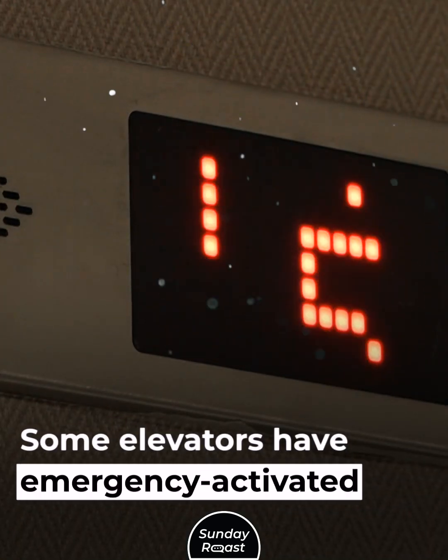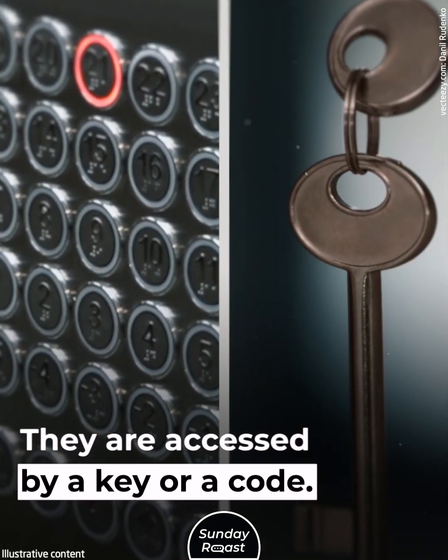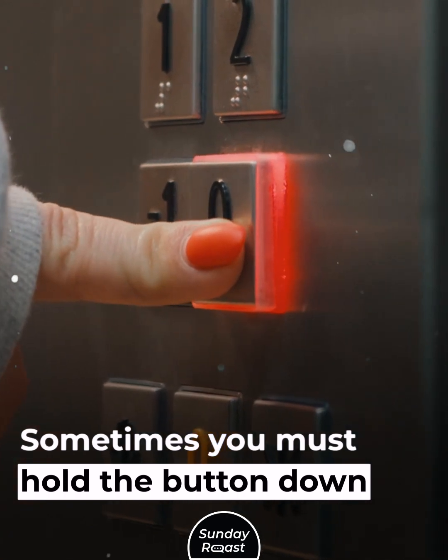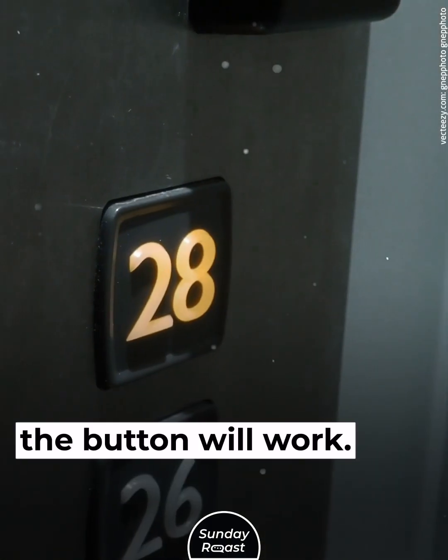Some elevators have emergency activated buttons. They are accessed by a key or a code. Sometimes you must hold the button down for longer. Outside the US, there's a higher chance the button will work.